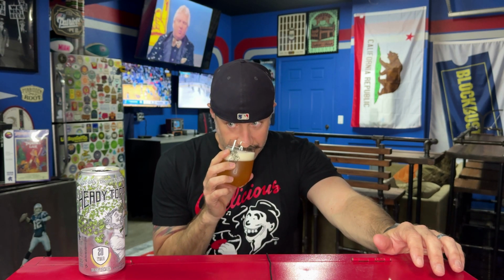So this smells, what does this smell like? It smells like Heady, but it smells sweeter than Heady. It's 10%. It is super tropical. Not nearly as dank as the last can of regular. Gosh, I'm having a hard time with words this morning. Not as dank smelling as the last can of regular Heady Topper I had.